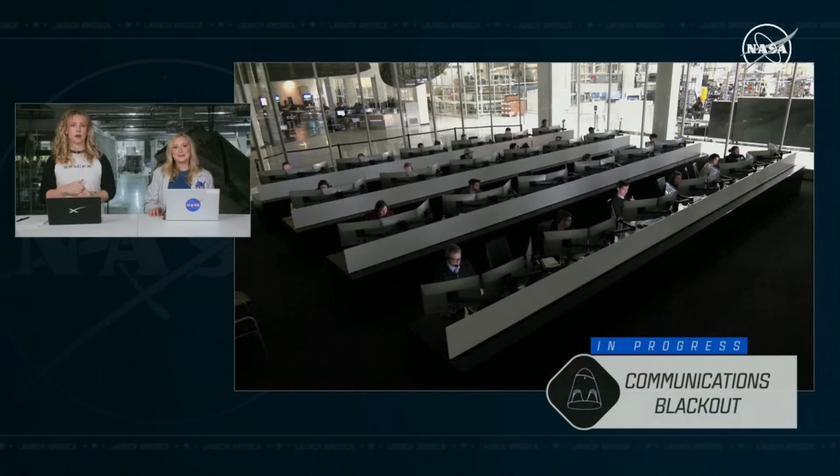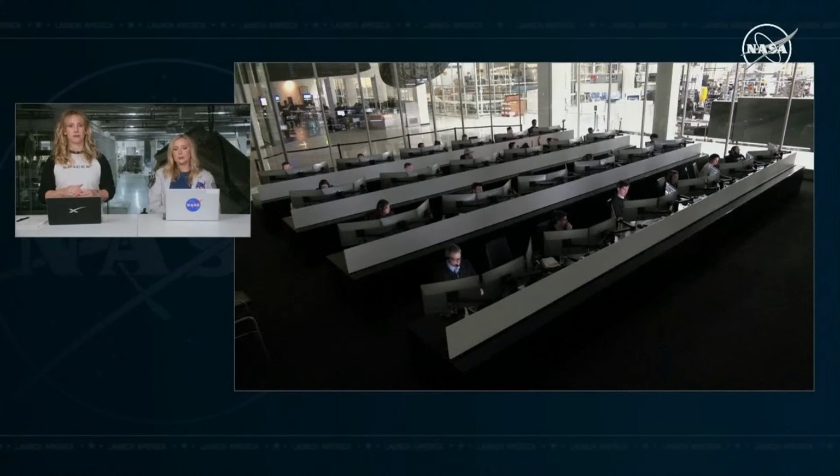We have cameras located on our recovery vessel, Megan, which is in place awaiting splashdown. It's about a mile or so away from the splashdown site, and so we'll also have cameras there. So as soon as we have something to bring you, we certainly will.